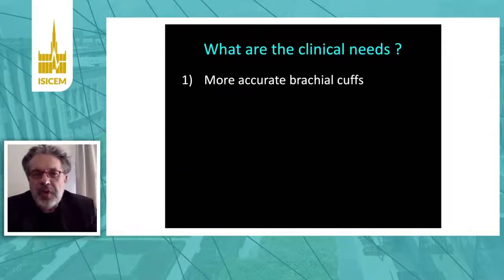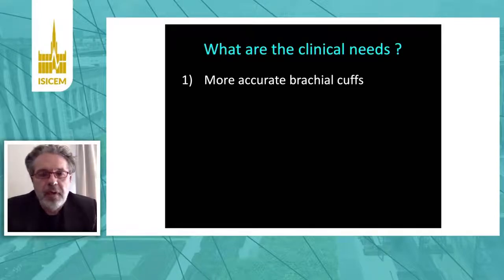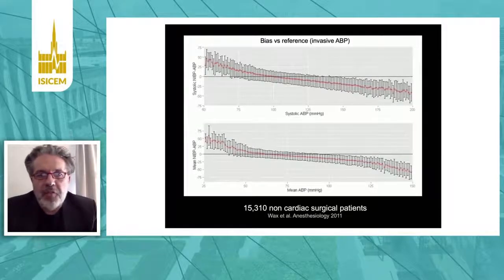So what are the clinical needs for blood pressure monitoring? I think first of all, we need more accurate brachial cuffs. You know very well that the brachial cuffs we are using in the majority of our patients are not very accurate to measure very low or very high blood pressure values. And that was very nicely illustrated by this study from Wax, a large number of non-cardiac surgical patients where they compared invasive reference measurements to measurements coming from a brachial cuff.